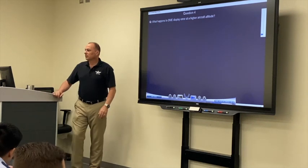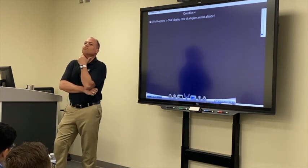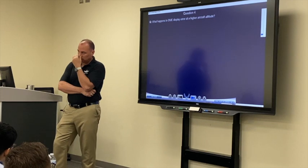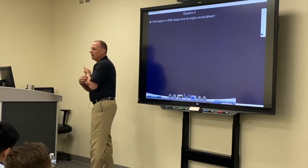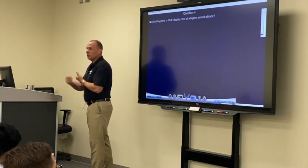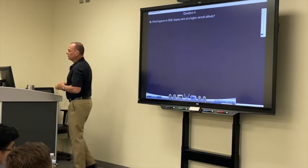The outer marker if you're in composite mode on the HSI. No, you won't. You won't get the outer marker, because that overlay will cover up that particular display. So if you're in composite mode, you will not see that. You'll hear the tone still if you have the marker beacon pulled down. Good question.